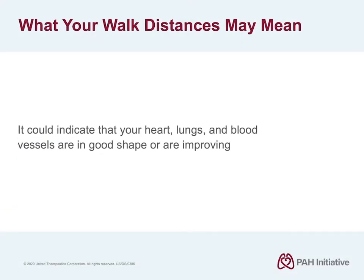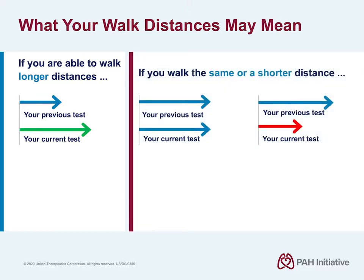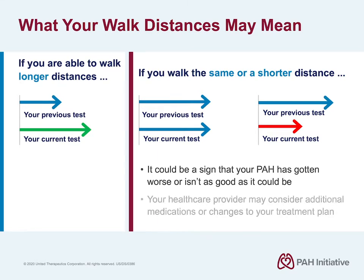Repeating the 6-minute walk test at every office visit can tell your healthcare provider how your heart, lungs, and blood vessels are changing over time. When you're able to walk farther than you did at your last appointment, your PAH may be getting better. But if you walk the same or a shorter distance, it could be a sign that your PAH has gotten worse or isn't as good as it could be. In that situation, your healthcare provider may consider changes to your treatment plan. This may include adjusting your medication or possibly adding medication.